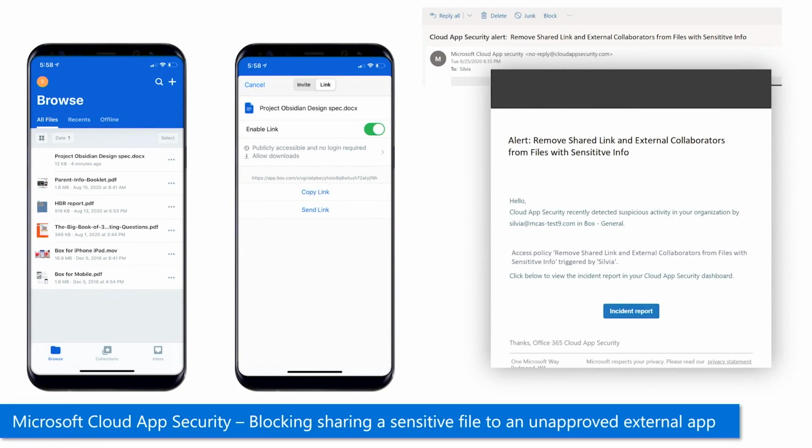And lastly, we have a user who's on their mobile device attempting to share a Project Obsidian file with an external website. This time, MCAS scans the file and again detects the action and enforces the DLP policy. Since the file is not externally shareable by policy, MCAS will remove the link and send an email notification to the user informing them that this external collaborator has been removed because of organizational policy. Again, this notification is a familiar experience for the user and aligned with the experiences that they're already used to.